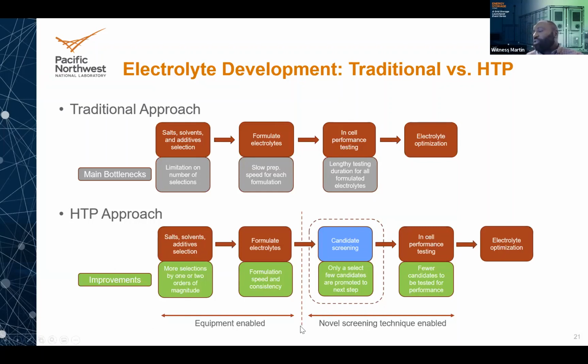And that is all equipment enabled. So the system enables you to do these first two parts, but there's still an additional bottleneck: once you have the formulation, you still need to put it through actual physical testing and see how the electrolyte performs. And here we have a novel approach where we actually screen. So if you're making 1,000 electrolytes, we screen out a bulk majority of them before we even send them through testing.